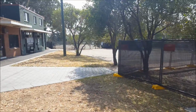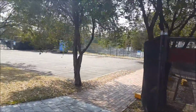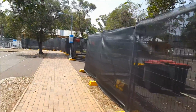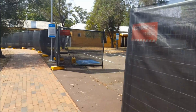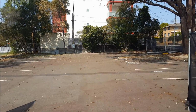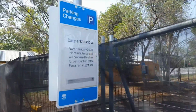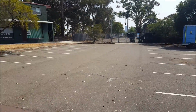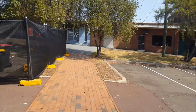Anyway, viewers, I'm at Dundas. Nearly abandoned car park at Dundas.